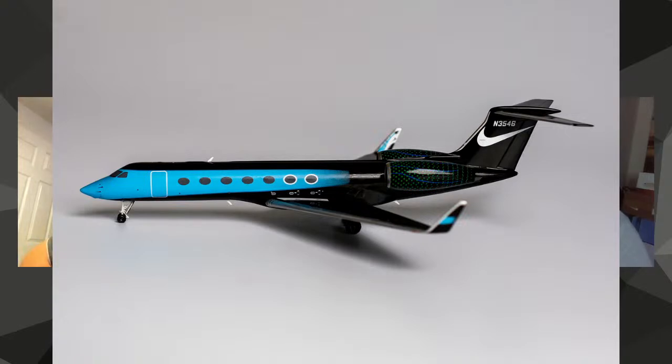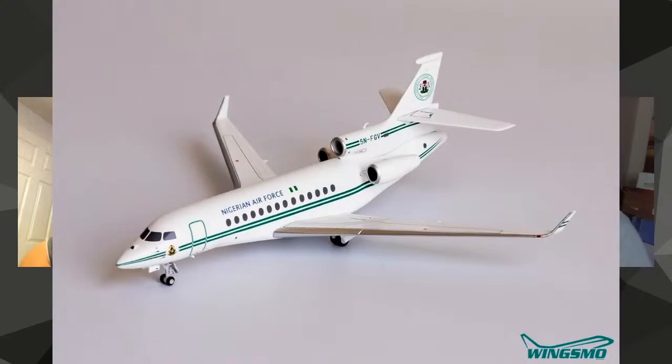No, we're still good. So, yeah, the private jets and stuff are all very, very nice. Here's the other one. Look at that. A Falcon. A Falcon 7X, I think it is. Very nice. They've done the one that goes into London City from the Shell team. Shell Aviation, yeah. I'm sure they've done this one as well.